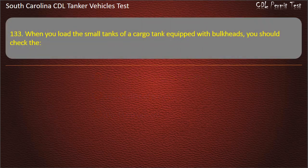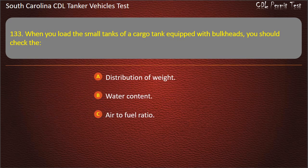Question 133. When you load the small tanks of a cargo tank equipped with bulkheads, you should check the distribution of weight, water content, air to fuel ratio. Answer: distribution of weight.